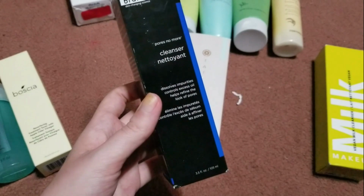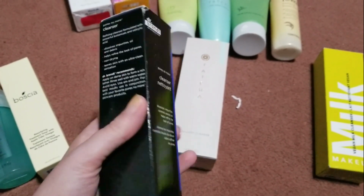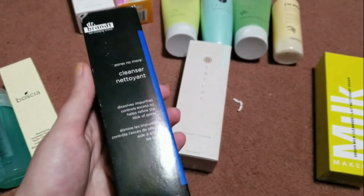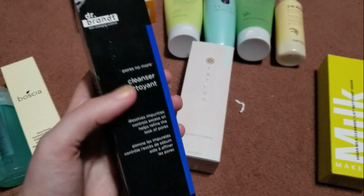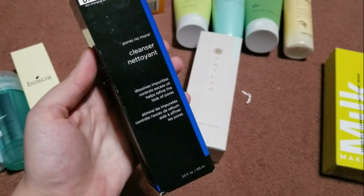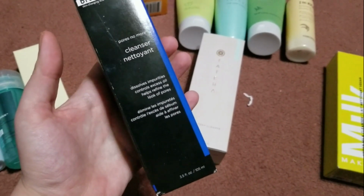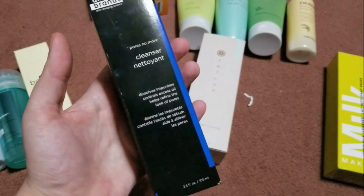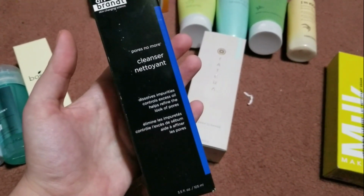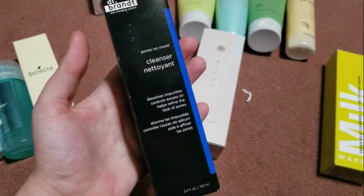One that I don't need, honestly, is this Pores No More Dr. Brandt cleanser. I got it at Marshall's because it was $8, and I was like, oh, I need that. I'm pretty sure this is for oily skin, which I don't have, I've got normal to dry, so I'm going to set this aside and see if someone in my family, my sister-in-law or Emma or her mother, wants it. It's just something I don't see myself reaching for when it's time to go for a new cleanser.